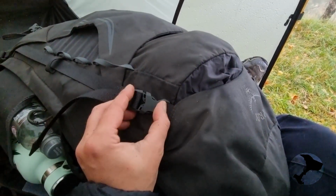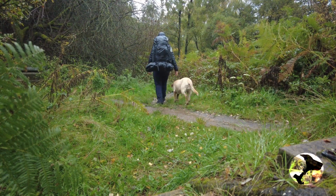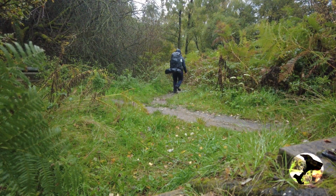Alright, time to get on the way then. It is still raining, so I probably won't do that much filming on the way back, unfortunately. Might not even stop for a sausage cob because I'll probably be drenched by the time I get down there, but we'll see. Right, see you in a bit. Bag all packed up. Time to get on the way, get this tent down and go and get wet. No, this way.